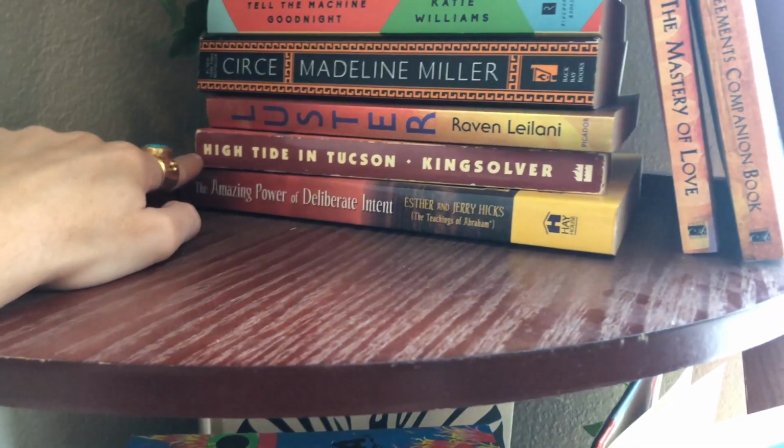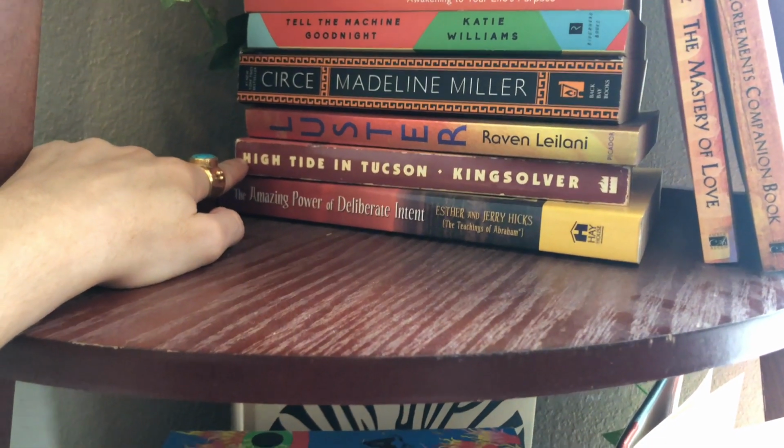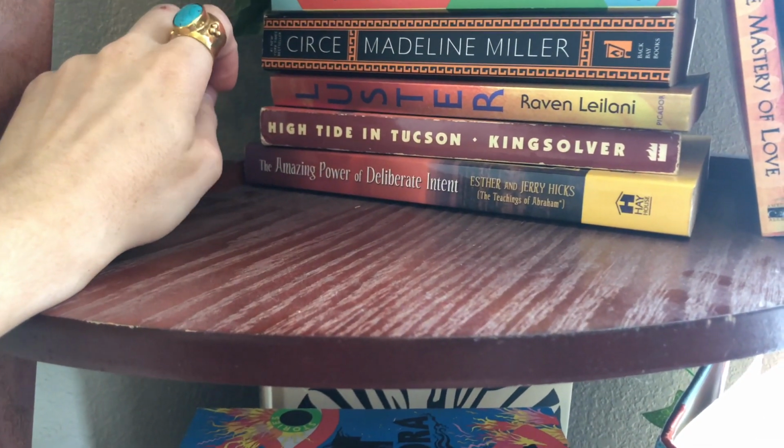High Tide in Tucson by Barbara Kingsolver. This is one I picked up from a little free library in New Mexico last summer. Haven't read it yet.